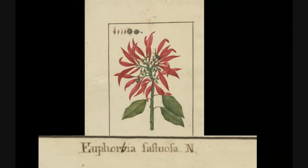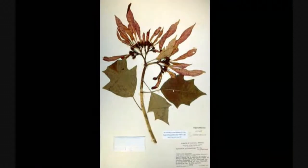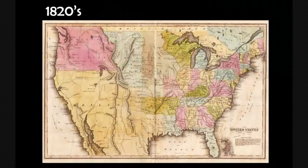This is an example of the herbarium specimens that were actually collected, this one in the 1810s, sent to Europe, identified. So it's kind of cool to see those still existing, the original specimens that were harvested by the earlier explorers and botanists. So we move up to the 1820s, and as you can see, Texas is actually a part of Mexico at this time.